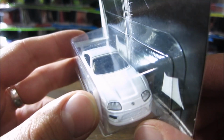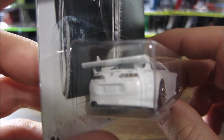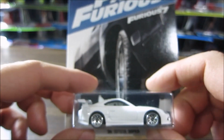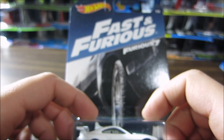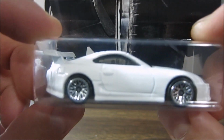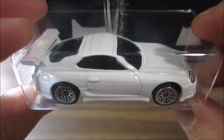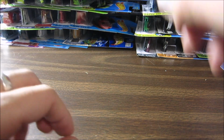Front end of the car. Headlights. Everything is just amazing in my opinion. And plus, it's Fast and Furious. I mean, the legend. So yeah, take a look at this. Wow, beautiful Supra.